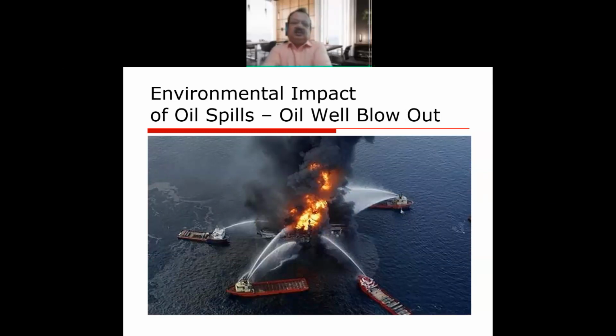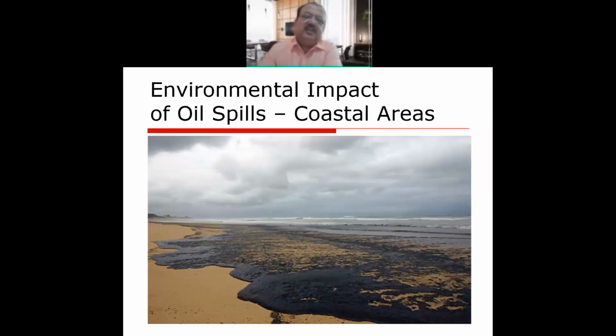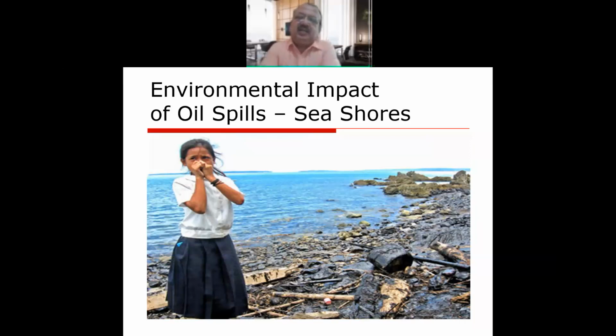And this is how, when a blowout occurs, spilling the crude oil all over the sea, the sea looks black. An absolutely beautiful blue-green sea becomes black like a black night due to oil spills. Again, you can see a coastal area totally spoiled due to an oil spill. And this is another coastal area, and the nearby human habitation is at a loss to think what to do, what next. Their life is totally gone.